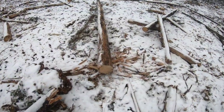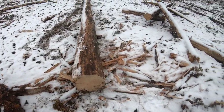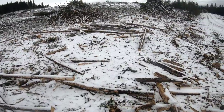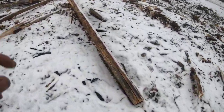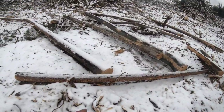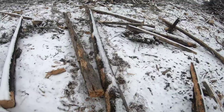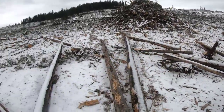All right, so this is what we got here. We brought a few of them down already. Some nice clean wood on these ones. We got a few of these smaller guys we're probably going to be taking too. And then just over here, we brought down a few. Another small guy we'll be taking. But we dragged down a few more of these bigger guys here. Got that one over there, one over there.